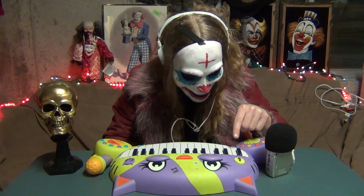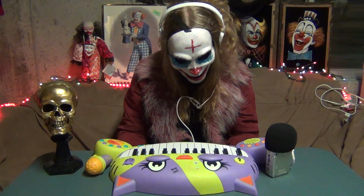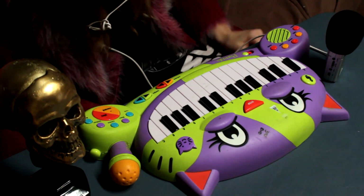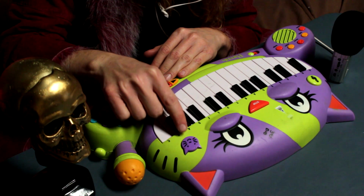I don't know how I did that. Was it this button? Whoa. Mr. Vile feels sleepy. Okay. Whoa. Looks like you could play along to these tunes. It would seem that this button right here triggers different songs. How many songs can this thing play? Enough of that. Let's see what the little cat face button does.